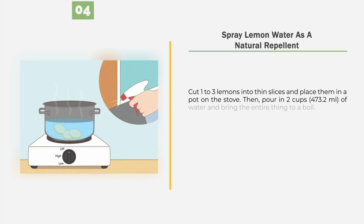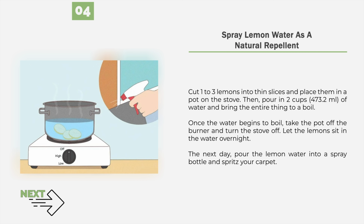Number 4. Spray lemon water as a natural repellent. Cut 1 to 3 lemons into thin slices and place them in a pot on the stove. Then, pour in 2 cups, 473.2 milliliters of water and bring the entire thing to a boil. Once the water begins to boil, take the pot off the burner and turn the stove off. Let the lemons sit in the water overnight. The next day, pour the lemon water into a spray bottle and spritz your carpet.